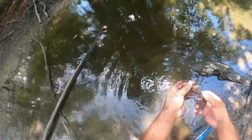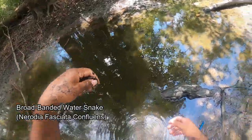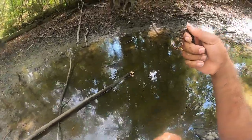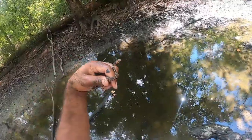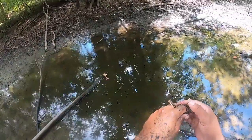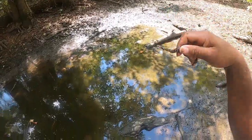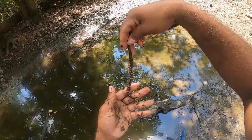All right, so we have another baby snake. This is a broad-banded water snake, and I had a feeling we were gonna get these guys out here. Broad-banded water snakes are swamp water snakes. Louisiana has more different species of water snake than any other state, and they all occupy different little niches. Broad-banded water snakes tend to like swamps and bayous and stuff like that. They get their name because they got all those little bands going down their body.